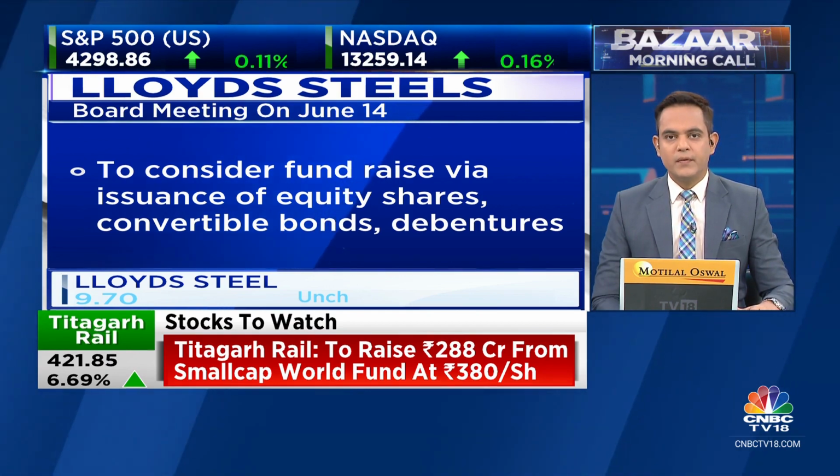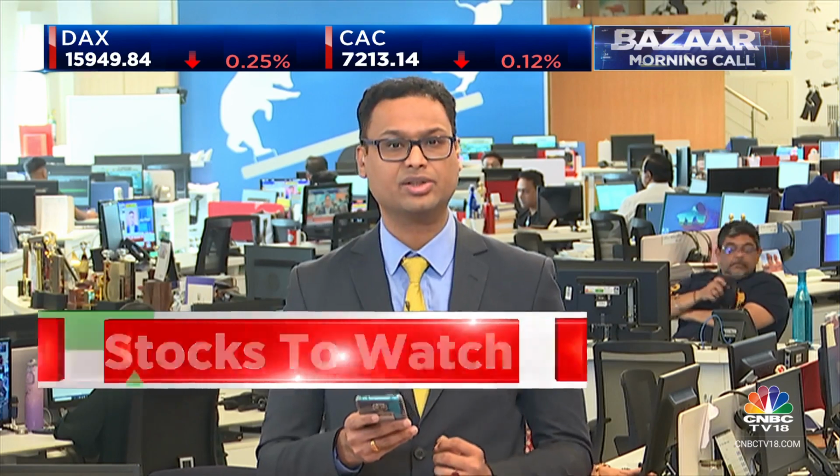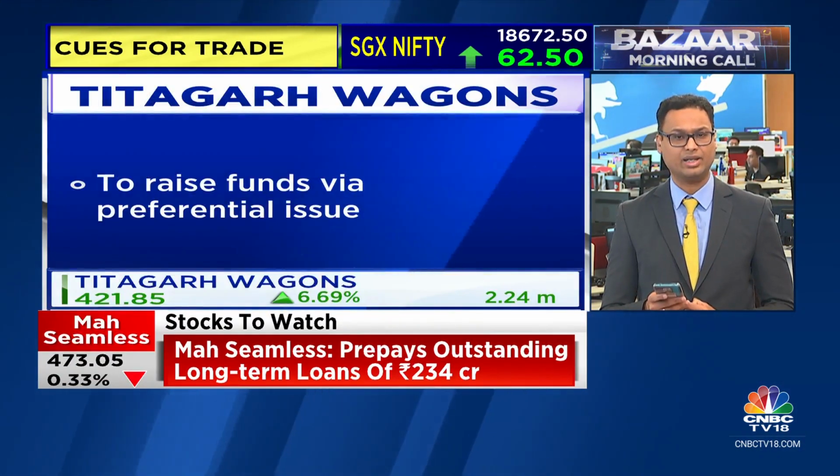But back to Vivek. Vivek, you're tracking a couple of more names. Tell us more. Well, absolutely. A couple of names on the radar. First on my list, Titagarh Rail Systems, earlier Titagarh Wagons. Company is looking to raise funds. They've chosen the route of a preferential issue, and they're looking to raise almost 288 crore from Small Cap World Fund at 380 rupees a share.